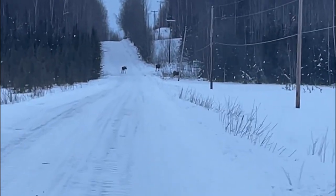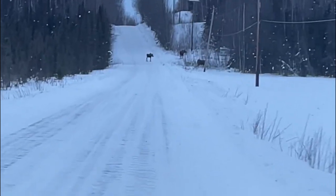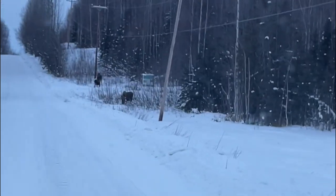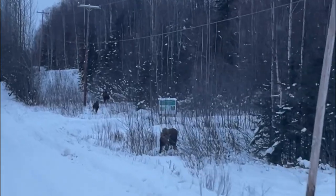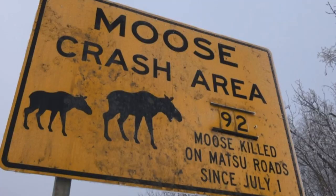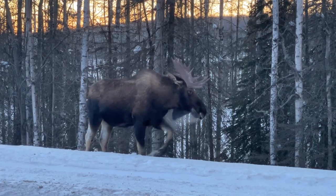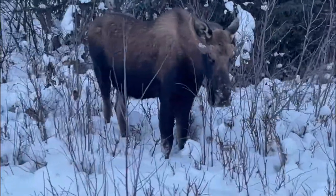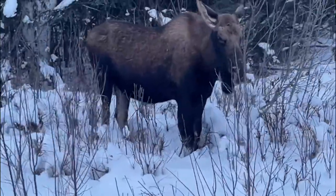As you can tell by now, with many of our videos, moose are a common sighting here in Alaska. They outnumber humans by far in population, and unfortunately, with that, many moose are killed on Alaskan roadways. When the snow is deep, they tend to stick to the roads, trails, and driveways, as it is easier for them to maneuver around than tromping through the deep snow. Therefore, unfortunately, vehicle strikes happen, especially along our highways.